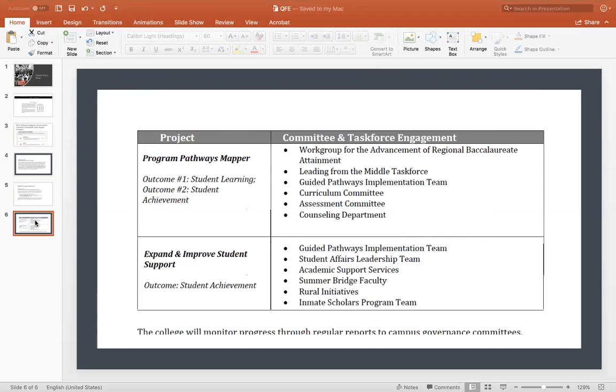If you have any questions or want to read more about these projects or read the full ISA report, go to Bakersfield College /accreditation to learn more about these great projects that everyone's been working on and to see all the great things that are happening at Bakersfield College.